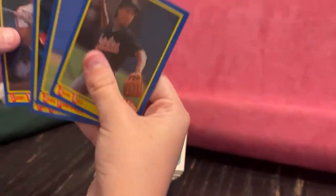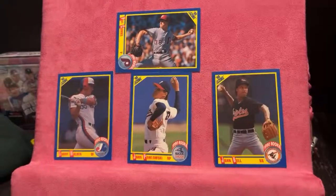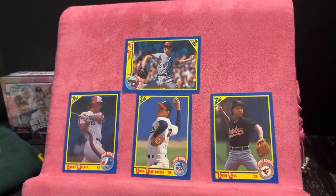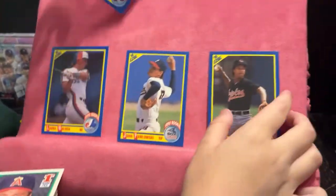A 1990 Score. Let's just lay all four of these up here. Well, there's Larry Walker. I mean, that's fantastic. And then you have Pat Combs, Juan Bell, and John Pulowski. I'm going to tell you that the only one worth more than a penny is going to be the Larry Walker over there.